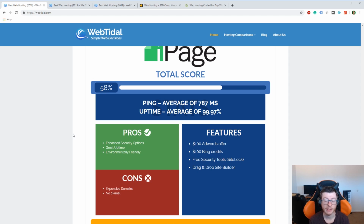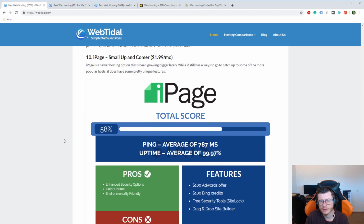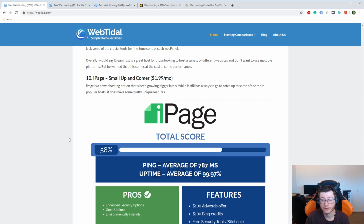Realistically, I would not recommend Ipage right now, but it is something to keep an eye out for, as I feel like they're going to be adding a lot more features in the future. Because they're so new and starting out with a really good feature set currently, with the security options, the environmentally friendly usage of their power, and how cheap they are, I feel like once they add quite a few more features that you'll find in other web hosting solutions, it'll boost them up to one of the top competitors for some of those bigger hosting plans like Siteground and Bluehost.